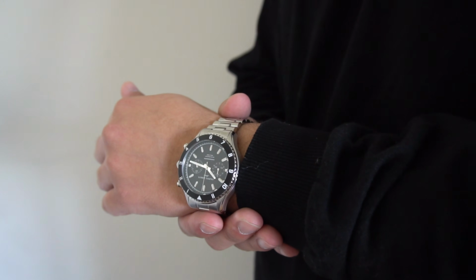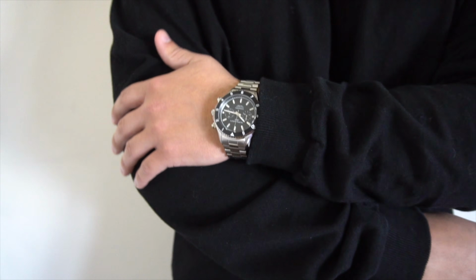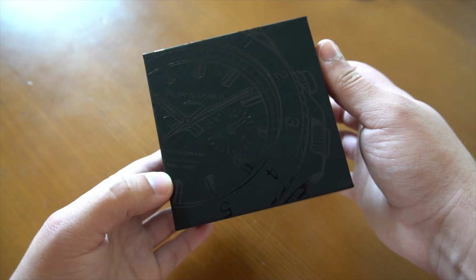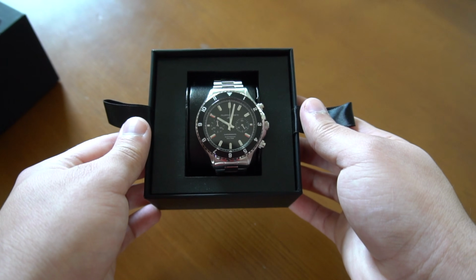So a watch company that I recommend to all my friends and you guys is Filippo Loretti. Their watches give off a high quality feel without spending a ton of money. Another cool thing is that their watches are made by hand and made in limited quantities. Now just taking a look at the packaging, it definitely gives off a high class feel. To me, that's something that's super important when you're ordering a watch. You want to make sure it feels luxurious.